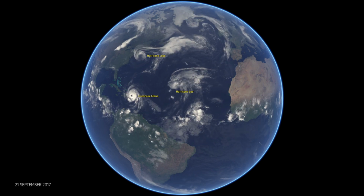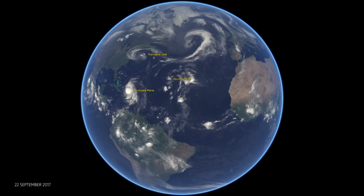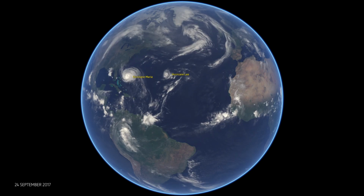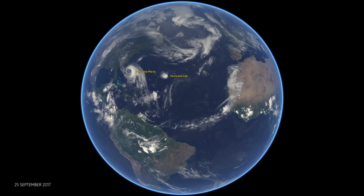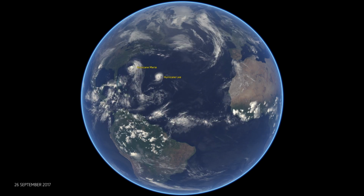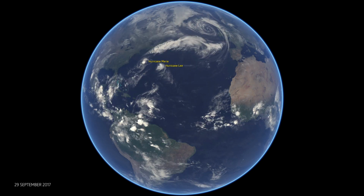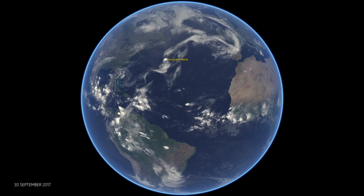Hurricane Maria now, which was the storm that had a great effect on Puerto Rico. What made these storms so strong during this particular season was the warmth of the water surface. So there was a lot of warm water available to give energy to the storms and keep them developed.